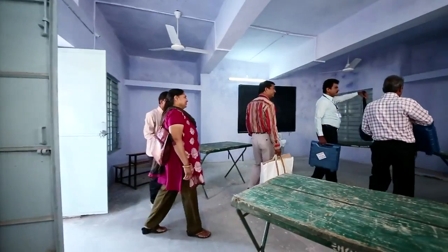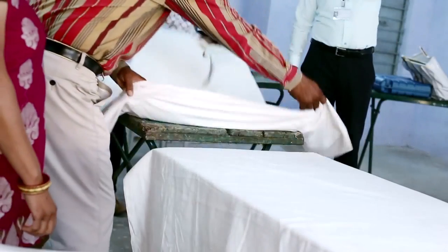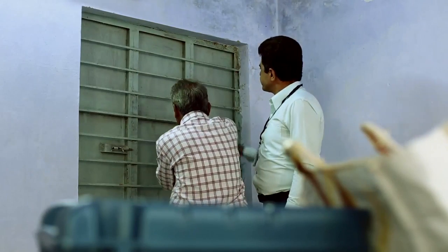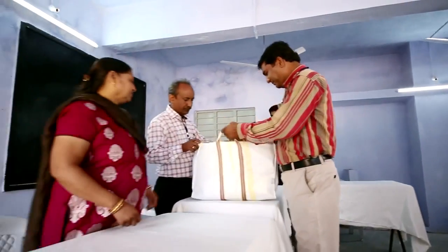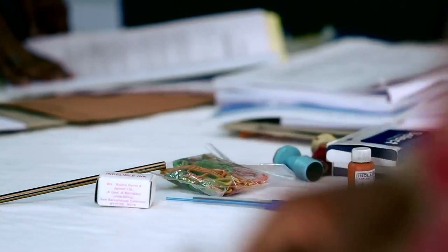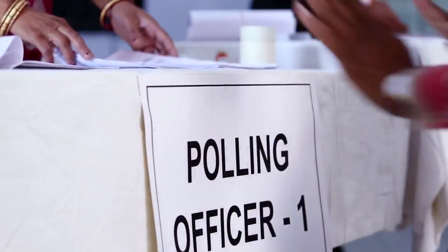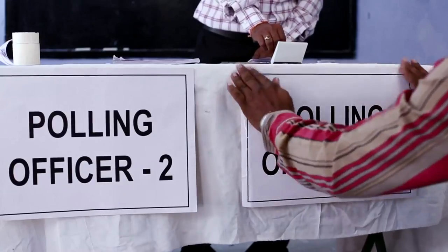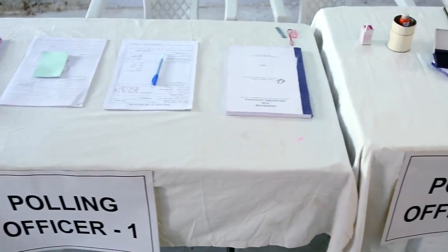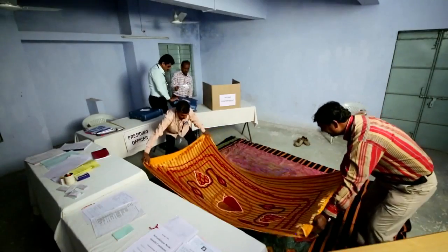All poll personnel are required to be settled in their polling stations well in advance of and at least 2 hours before commencement of polls. Preferably, they should reach their polling station a day before and stay overnight. Transport arrangements are made accordingly.